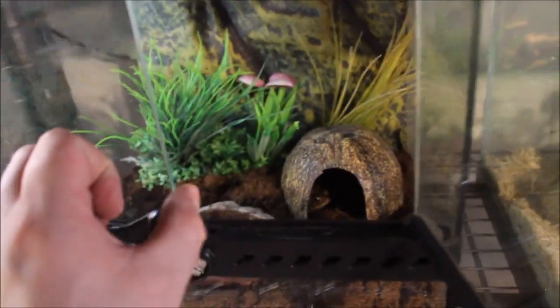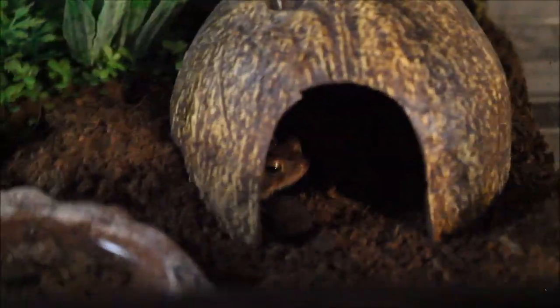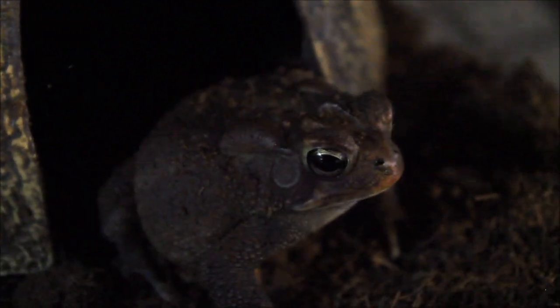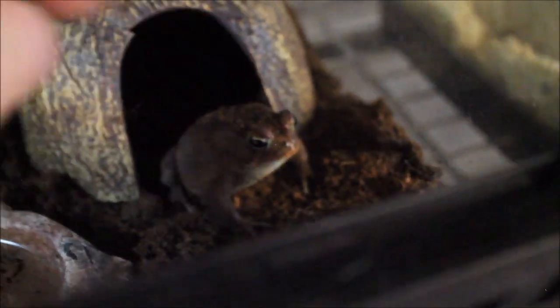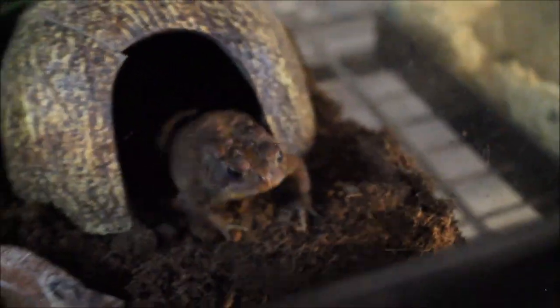Moving over, let's start looking at some toads, guys. This is Worf. Worf's a fun little toad. He's a southern toad, because he's got those big ridges on his head. A lot of the toads have the bony ridges, but they're very prominent on the southern toad. And he's a lot of fun. He's a cute little toad.